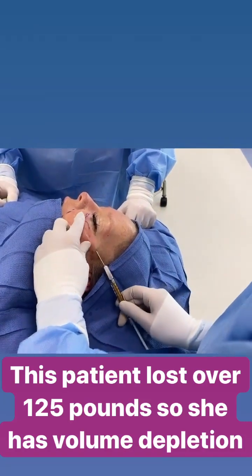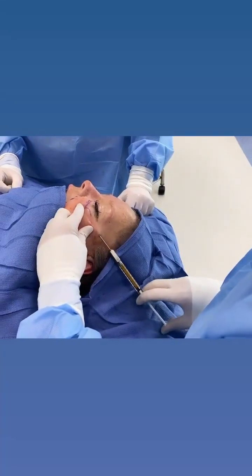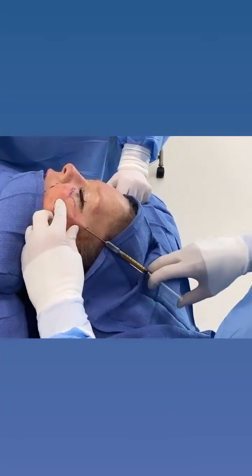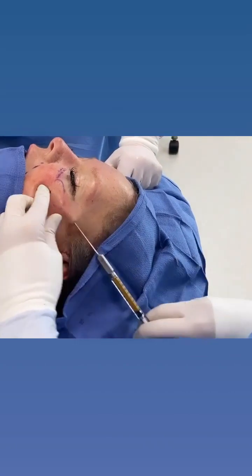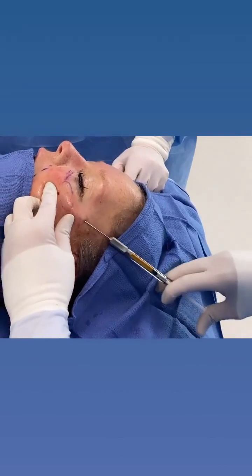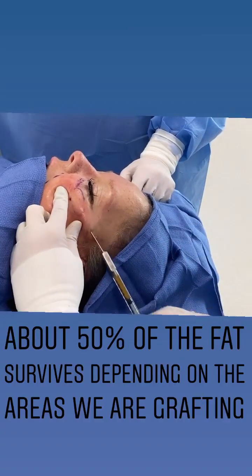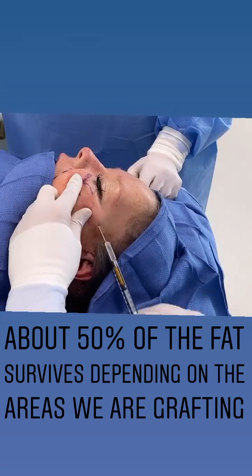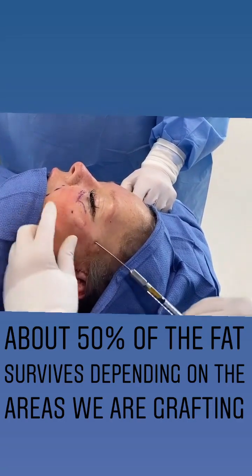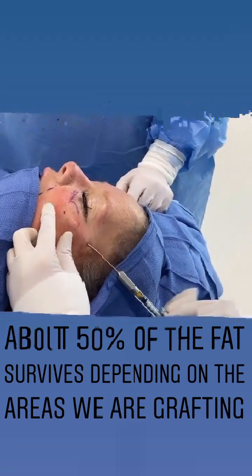And we're doing the cheeks right now. These are blunt cannulas, they're not sharp. And we just put little pearls of fat everywhere in all different layers. And when they become vascularized, they become part of the structure right there. So not all the fat we put in survives. Usually we'll say that about 50% takes and 50% goes away. It really depends on which areas we're grafting. I think that around the eyes and cheeks, the fat lasts much longer than in the lips and laugh lines.